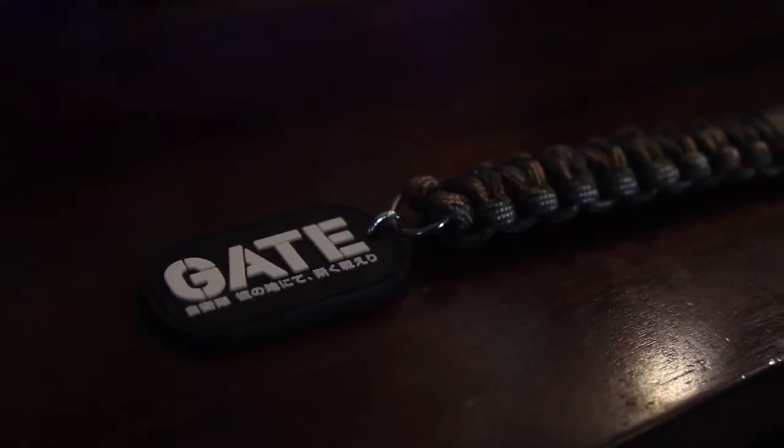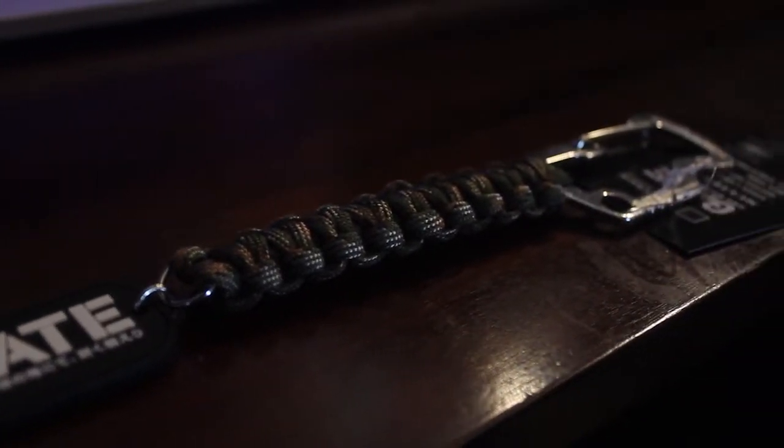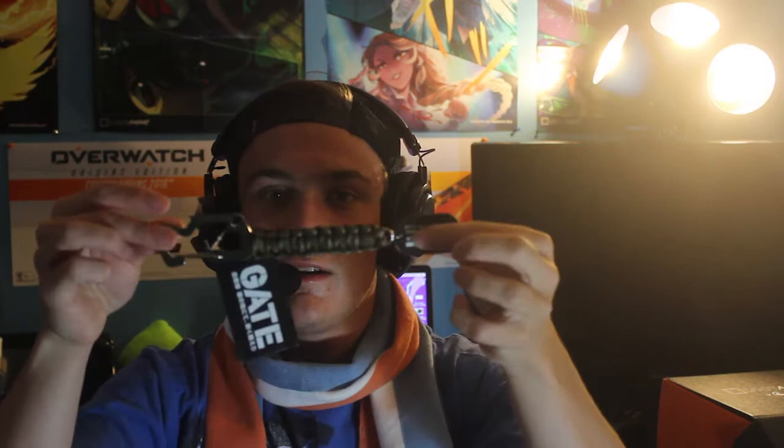Alright, next item. What would you call this? It's like a keychain type thing. It's from Gate. It's a Gate multi-tool is what it says. It's a bottle opener, hex tool, 5 feet of paracord, and a steel carabiner. That's really cool. There you go. This thing is heavy duty.